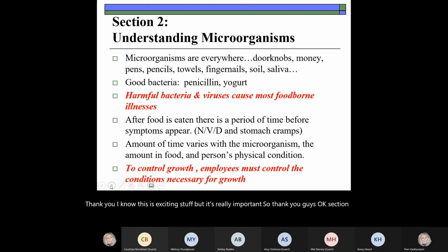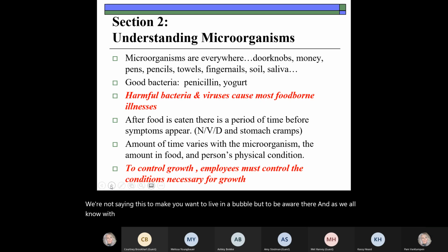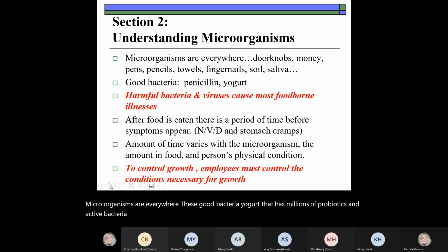Now we're getting into the microorganisms. The microorganisms are everywhere. And again, we're not saying this to make you want to live in a bubble, but to be aware. As we all know with COVID, they are on doorknobs, they're on money, they're on pens, pencils, towels, your fingernails, in the soil, in your saliva. Microorganisms are everywhere. There's good bacteria, like yogurt that has billions of probiotics and active bacteria. Those are good for our gut. Penicillin, that's good for us.